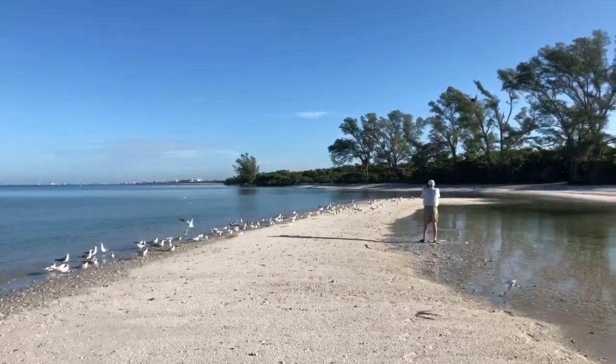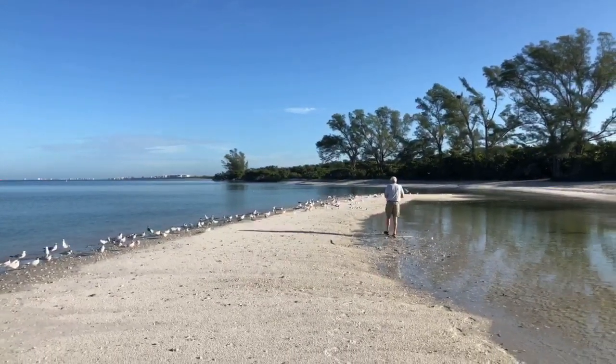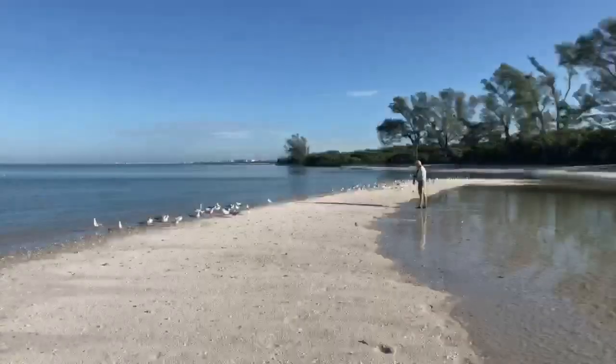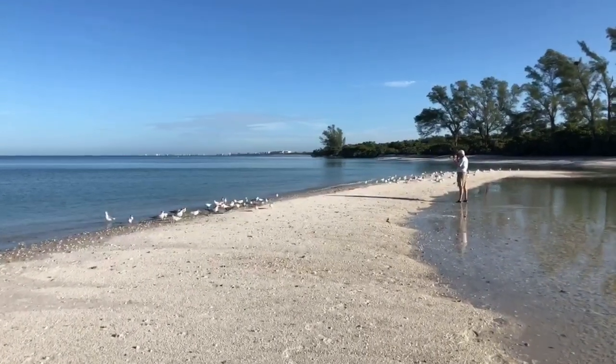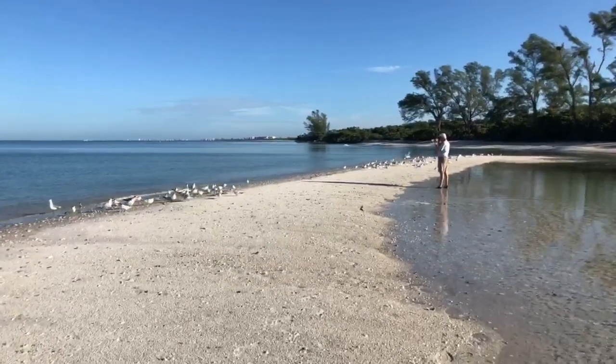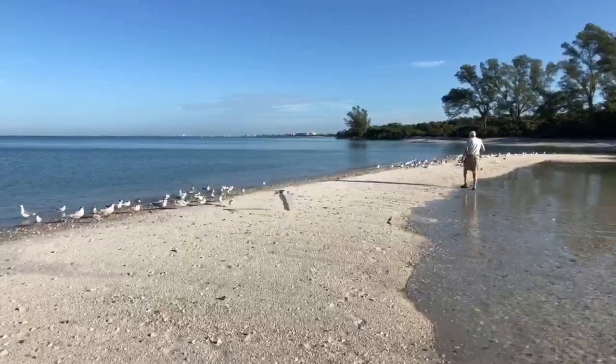I love this view. I love it. I love this park. I just can't resist taking pictures. That's why we're having these interruptions. Sorry about that, but I'm addicted.